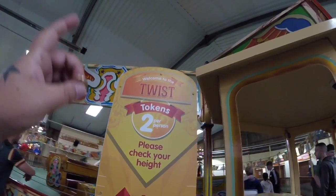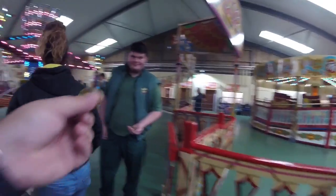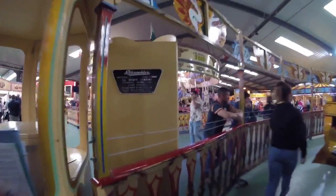Right, next up is the twist. £2, two tokens. Yeah, a handful of them there. We'll get our own one, I think. We'll sit together now. Coming to the end of the day here, we need to go. We're all feeling a bit tired. We've got a 4-hour drive to go back home.